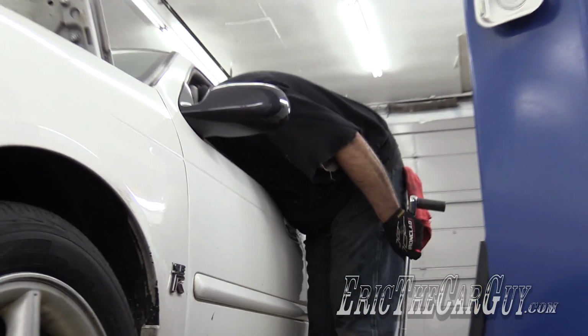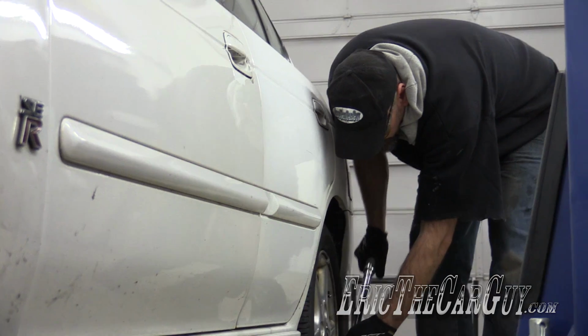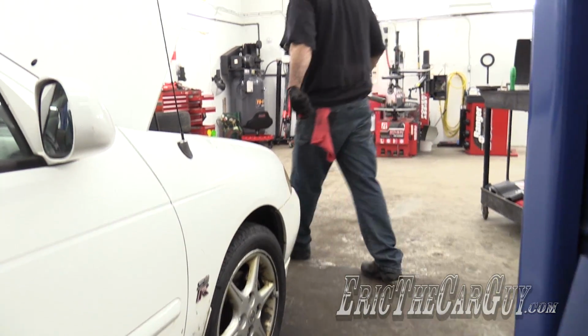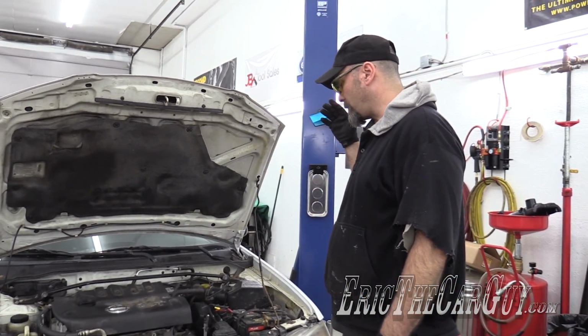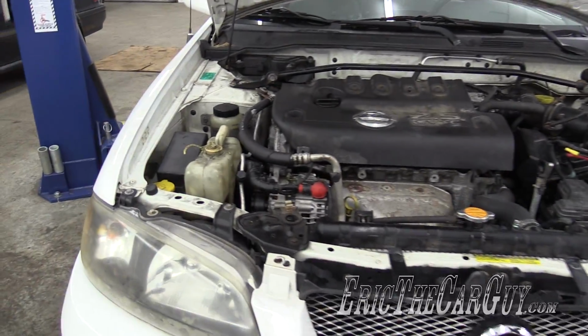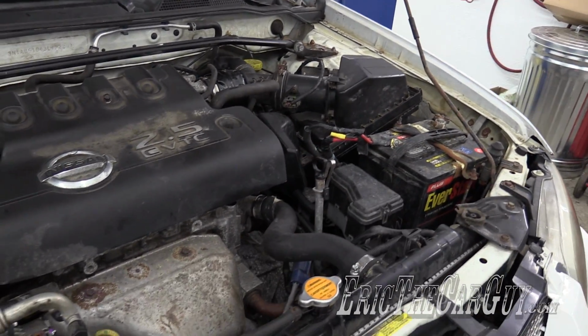Parking brake. It'll keep it from rocking around. Done. Been a long time getting to this place. This thing's been on a lift for a little while now. We did the timing chain, we did the water pump, we fixed the air tube, we changed the oil. We've done a lot to get to this point.